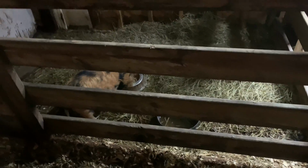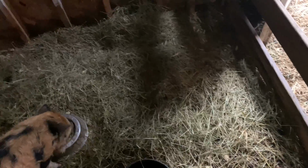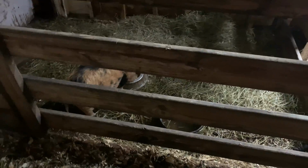They all swarm one dish. Excuse me, Pippin. Inosuke has his bowl of piggy mash. I gotta throw in some more hay for him. Probably not gonna let him out today since it is pretty cold and rainy.